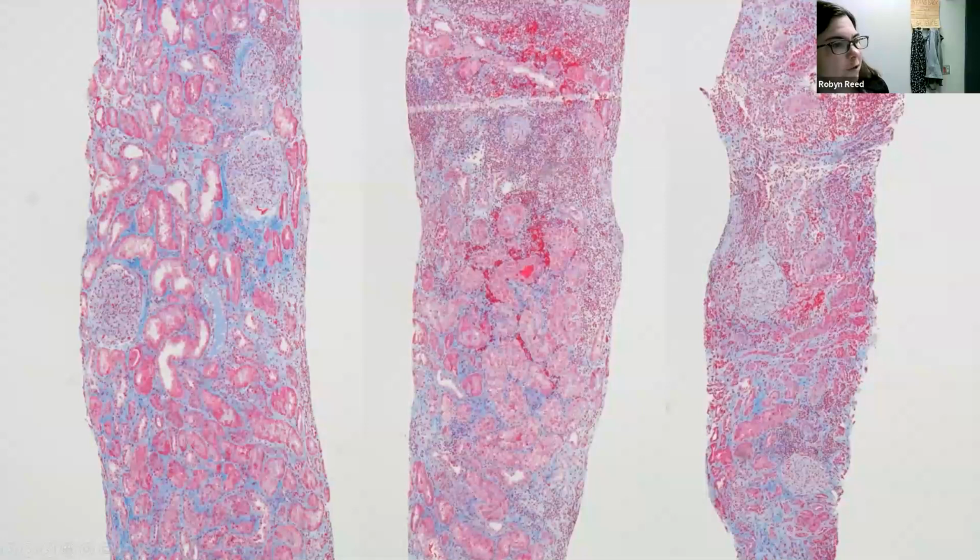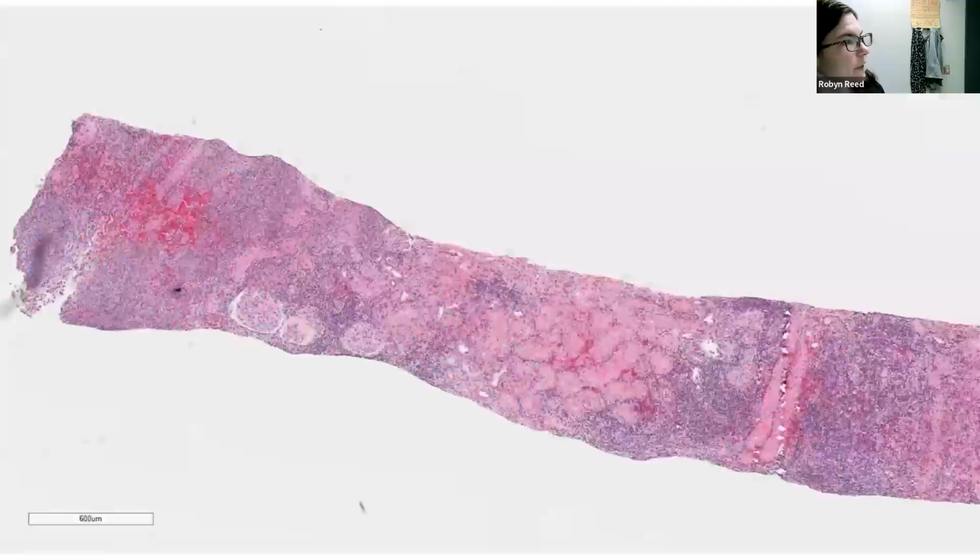There's a bit of tubular atrophy, not too much, a bit of interstitial fibrosis, and maybe some mild diffuse interstitial fibrosis here. But the big picture is essentially that there's a lot of interstitial inflammation, as well as tubular injury and tubular inflammation, but variable from core to core and from field to field within the core. For the rest of my description, I'm going to focus in on one end of the core, which was involved by this dense inflammation.